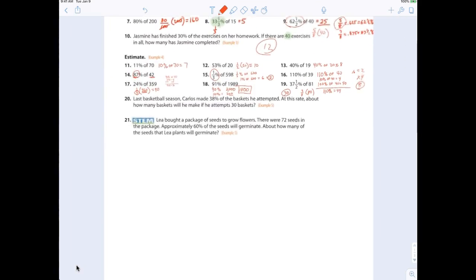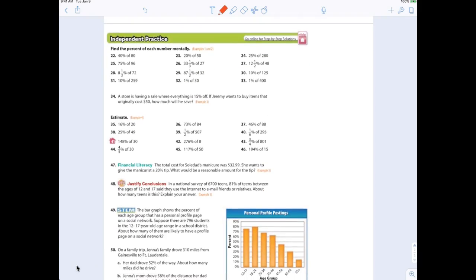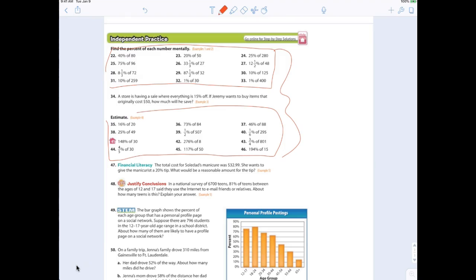Now listen, your homework is 22 through 46. You got to try those, guys. The solutions are posted to help you if you're not sure about something. We have to show our work. Wait, you said 22 through 46? These I don't think you have to show your work as much as you have to show your work down here. Yes, 22 to 46.